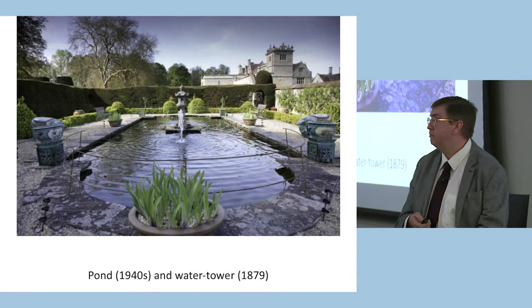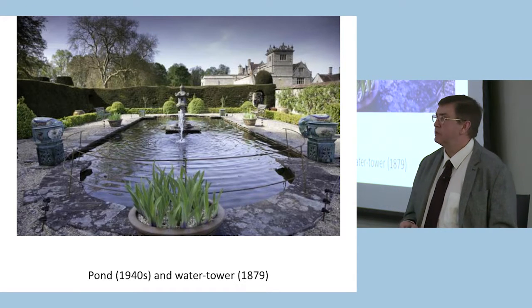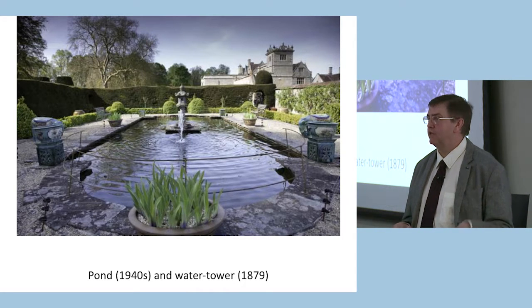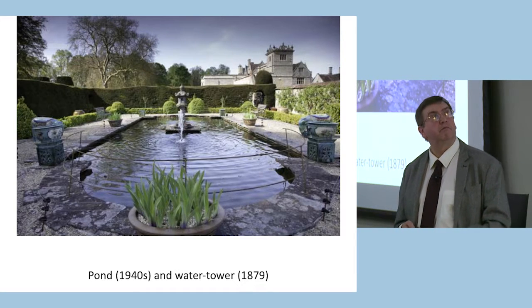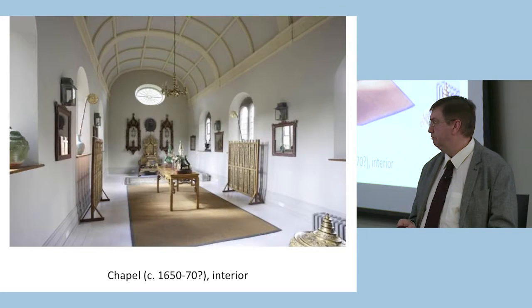The pond, we realised eventually, was the swimming pool. The house was requisitioned during the war for the American Army. They had lots of temporary hutments in the park, and they built themselves a swimming pool. Why not? So this is the swimming pool that had been converted back into a more picturesque pond later, and then you can just see how the water tower dominates from the north side.